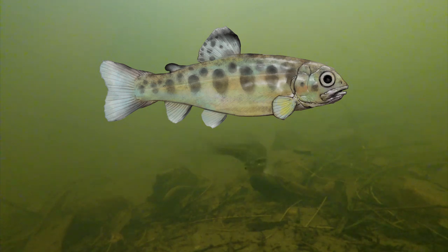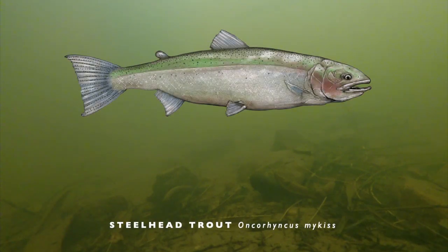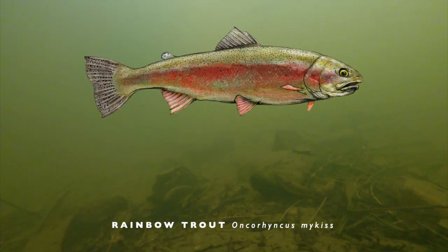Since we're above a dam, no anadromous species like salmon or steelhead could have swum up here to spawn. Those steelhead are released in these creeks further downstream. After some quick research on what fishermen catch in these creeks, the most likely candidate is probably a rainbow trout, which is also a steelhead.